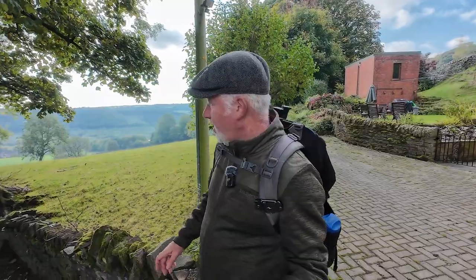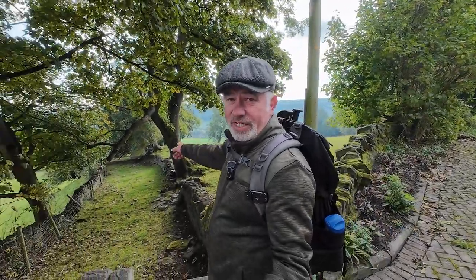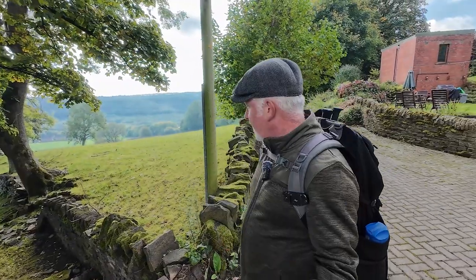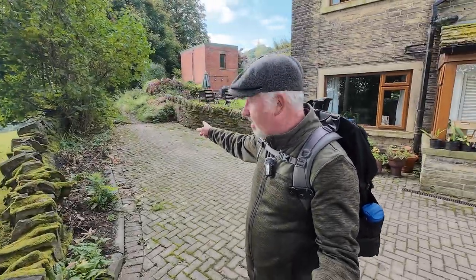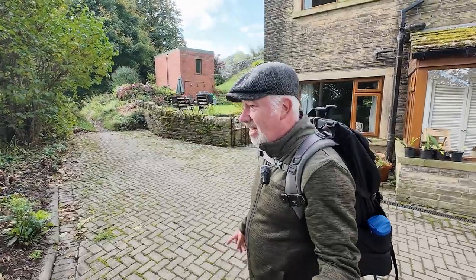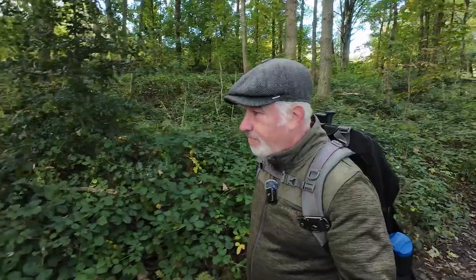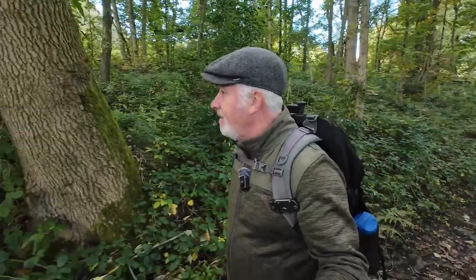So at this point of the walk, there is two ways to go. I can go down this way, but it looks like they've let it overgrow, which is a shame. It needs all cutting back, because it is actually a public right of way. But I'm going to go this way because I can see that it's a little bit easier. And I think this would be the packhorse route anyway. It's quite steep and narrow in places here.